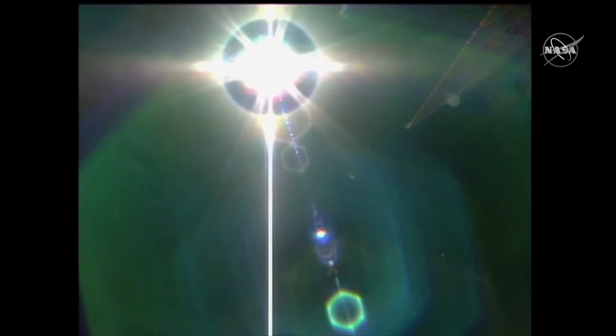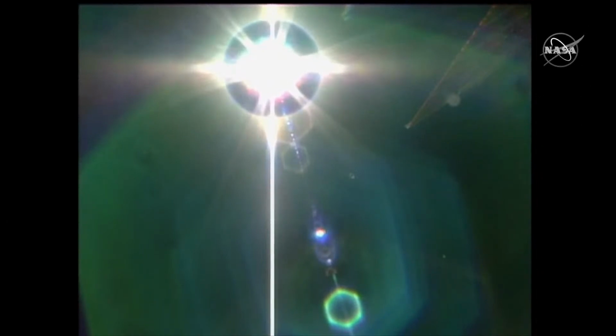And we do have confirmation that the Dragon is now outside of the approach ellipsoid. Station, Houston on 2. Dragon is outside the approach ellipsoid on a 24-hour safe free drift trajectory.